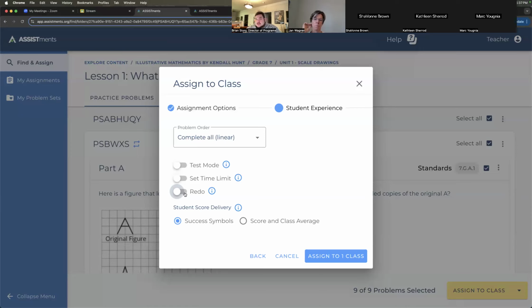So it just gives them that extra touch point of practice and feedback if they happen to be struggling with a particular problem. And then finally, we make it possible for you to remove student scoring entirely from the student experience because we understand students need a chance for low-stakes practice. They're not going to engage in challenging new material with you if they think that everything you're giving them is going to get graded for accuracy, right? So you can even choose here, do I want students to get a score at the end or do I just want them to get symbols? And that way they never see a score.